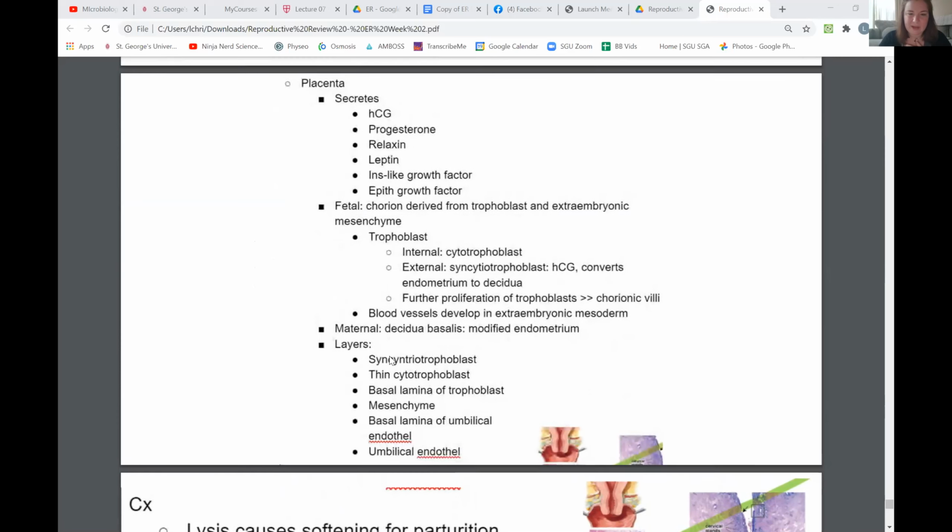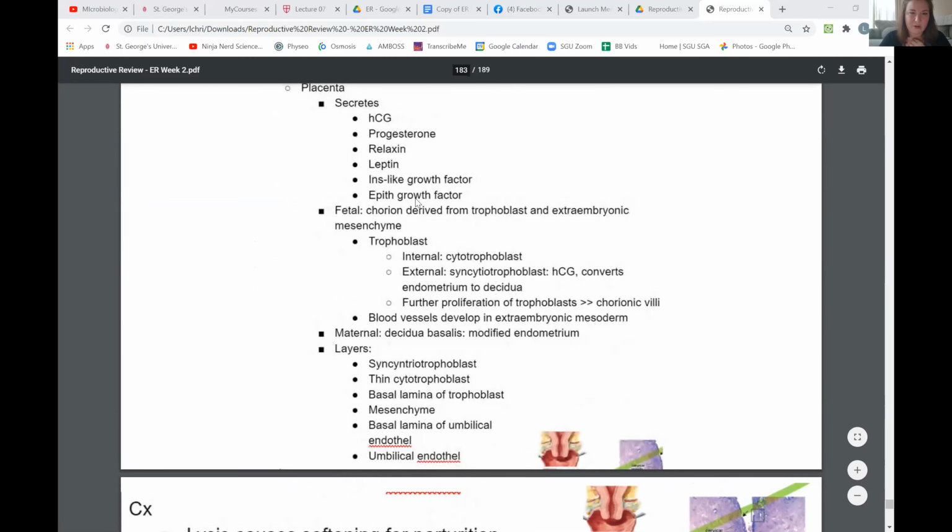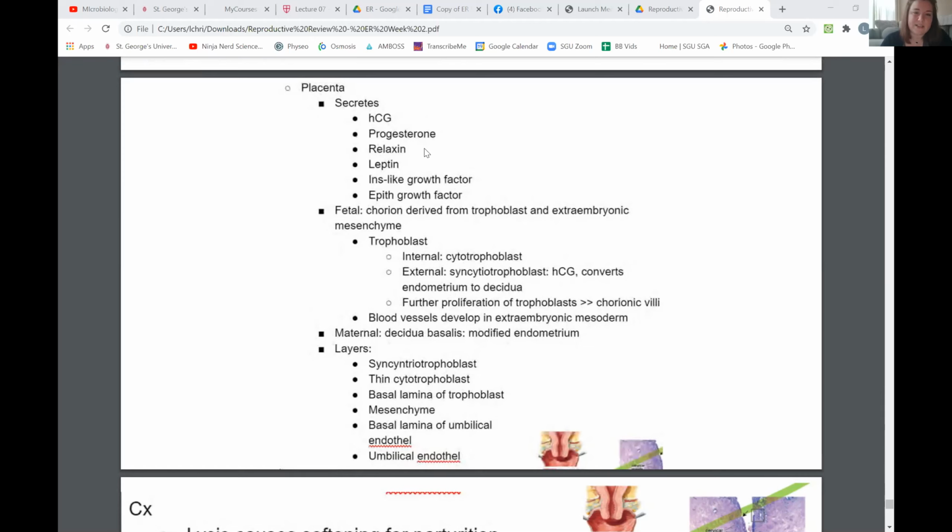Placenta, I don't remember this being a big thing histologically, but you should know what it secretes. Anytime an area does talk about something that it secretes or contributes to the overall process, that is very high yield. Chorion to divide from trophoblast, extra embryonic mesenchyme. I just wrote all this down here. We talked about how maternal is decidua basalis. That's very high yield. I would know this.